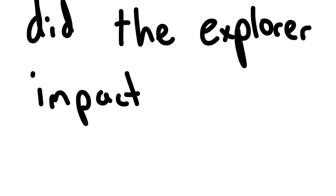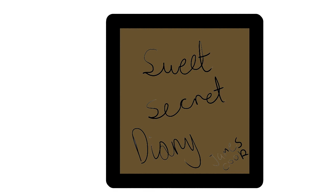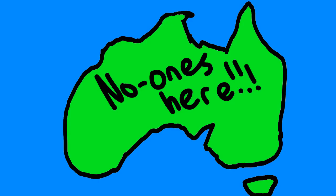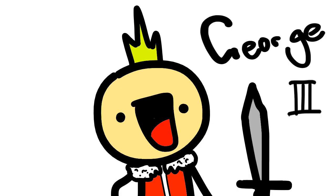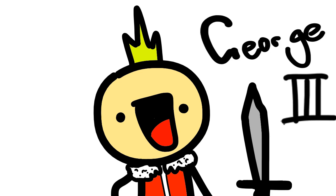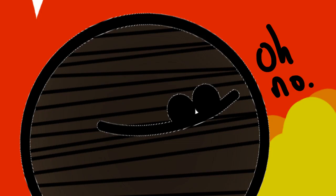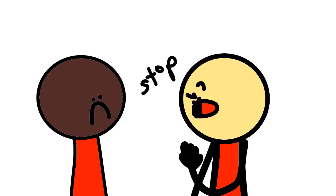Did the explorer impact indigenous people? When he first saw Australia, he wrote in his diary that he saw Aboriginal people, but he reported that Australia belonged to no one and was empty, and he took ownership of the land for King George III without any permission from Aboriginal people. After that, the peaceful way of life of the Aboriginal people was turned into a nightmare with sparrows, with families, lots of discrimination and diseases.